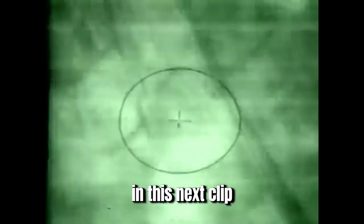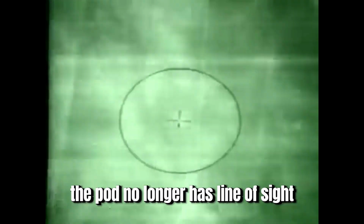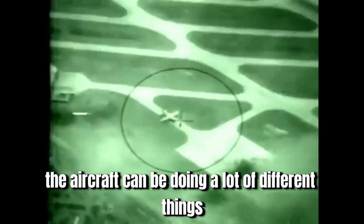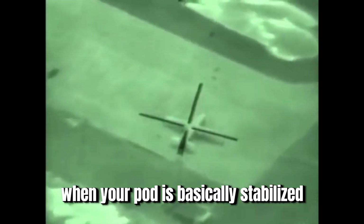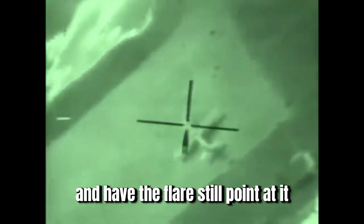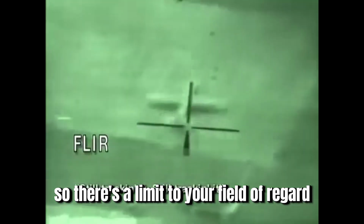In this next clip, the pilot is fast approaching his target, but as the aircraft rolls, the pod no longer has line of sight with the point of impact. The aircraft can be doing a lot of different things when your pod is basically stabilized, pointing at a designation. You obviously can't roll the aircraft upside down and have the FLIR still pointing at it, so there's a limit to your field of regard.